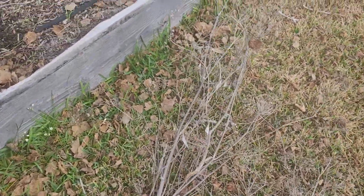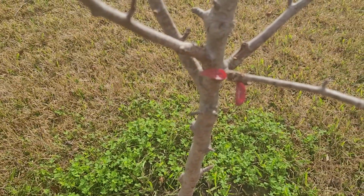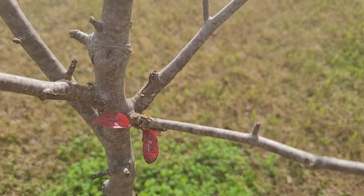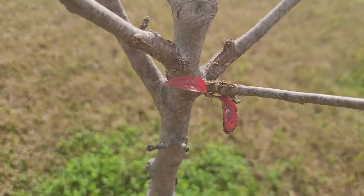I'm excited to harvest all of these seeds off of this plant. Look at this. This is my crabapple tree, and it is confused by the sudden warming of temperatures after freeze too. And it's decided that it is the perfect time to start sending out leaves.